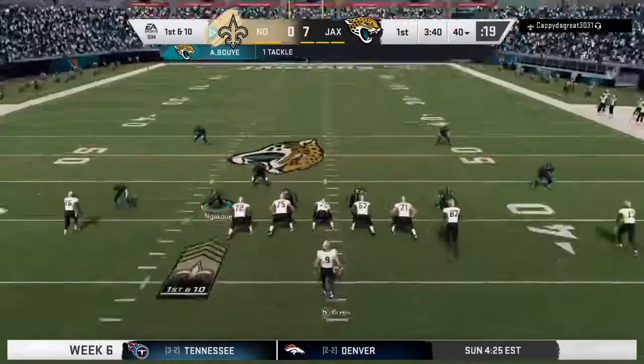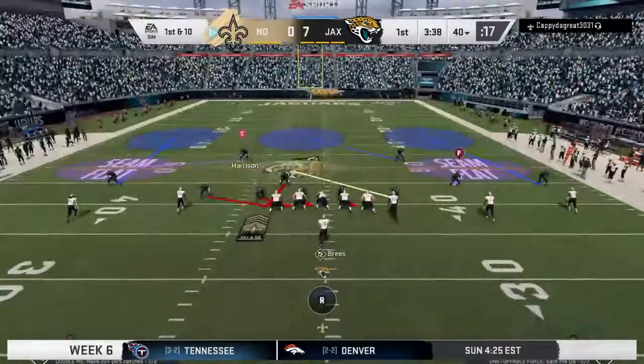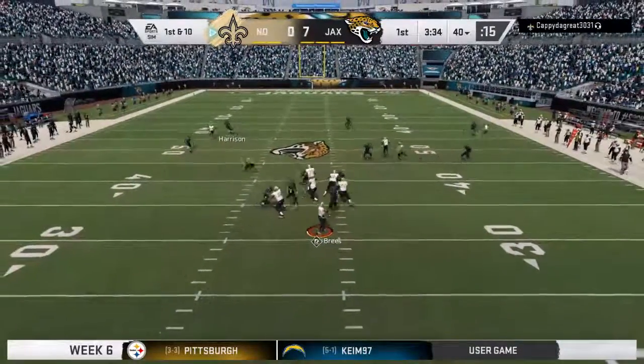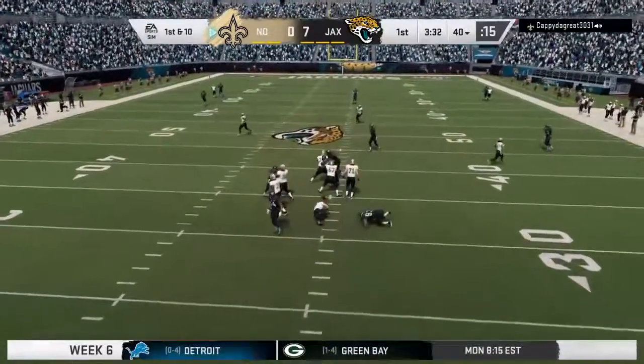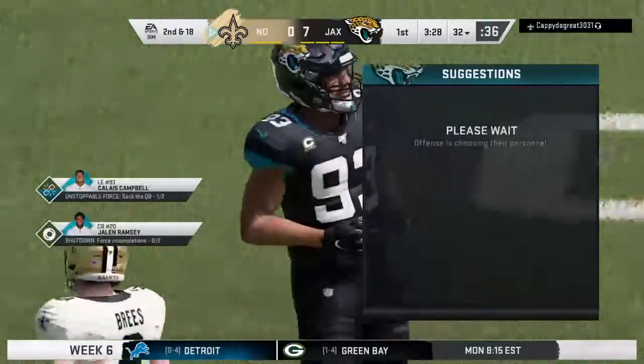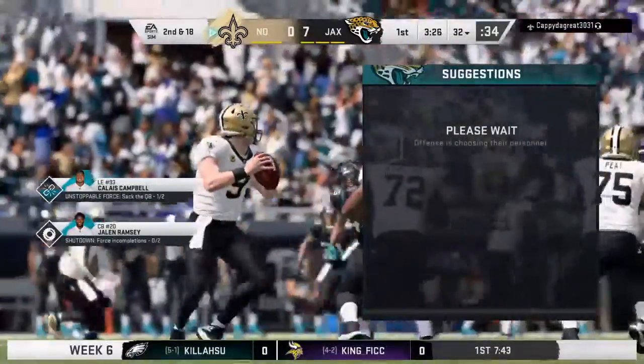They went 3 and out on their first drive. Things already looking better here, 1st and 10. So quickly all the way up at the 40-yard line. From the gun, it's Breeze. Jaguar pressure and a Jaguar sack. Like a freight train off the edge, Calais Campbell with a sack.